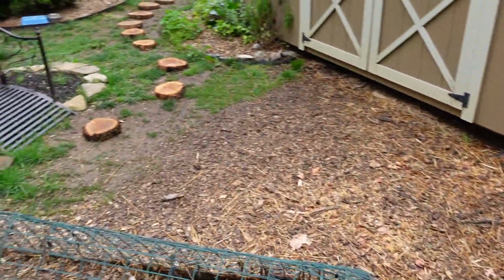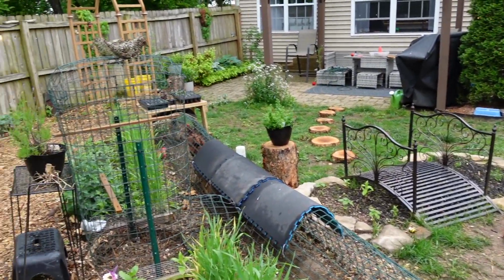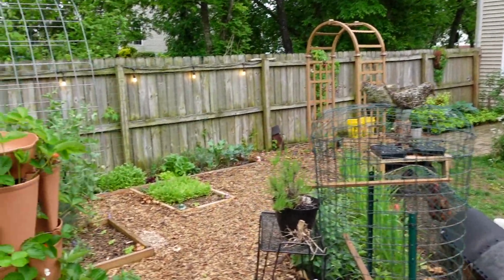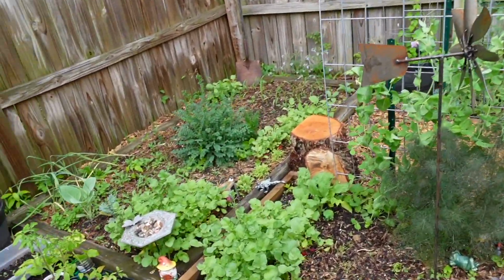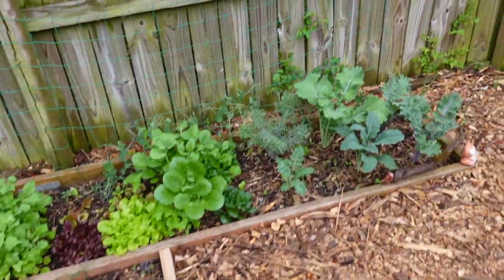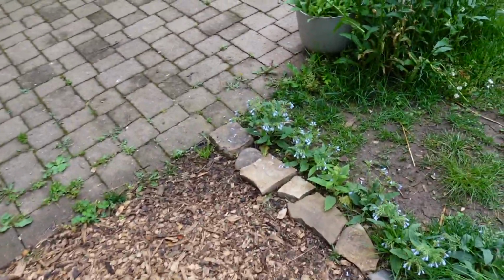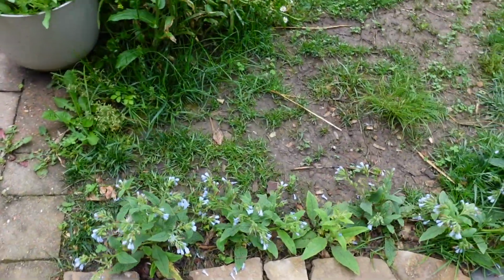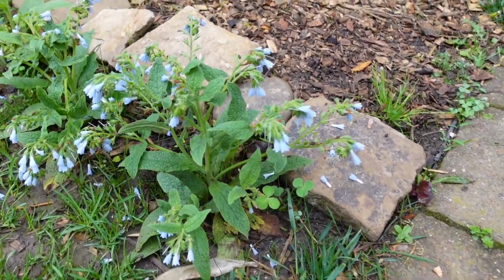And then the newest little bed is this little bridge over here. Got a few things growing. Let's go take a look at that. Beautiful time of year. I love the garden, especially right after it rains. Everything is so fresh. That nitrogen gives it a big boost and just makes all the green pop.